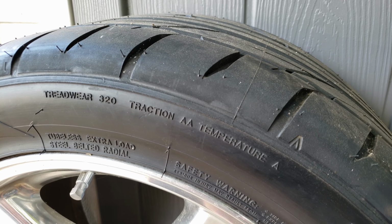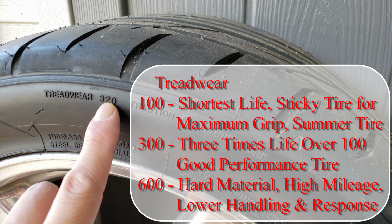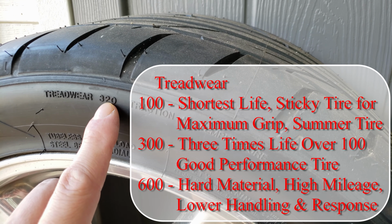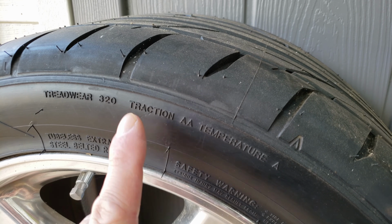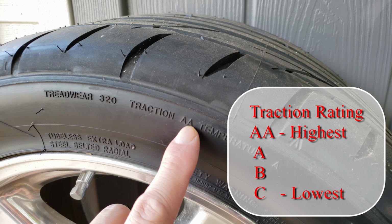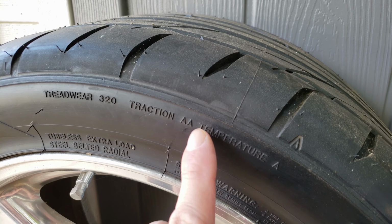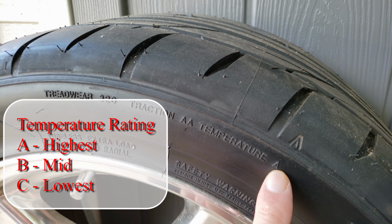Here we got our treadwear followed by a number. This number indicates the lifespan of the tire. The lower the number, the less the tire will last, while the higher the number, the longer the treads will take to wear down. Followed next by our traction rating, which is basically the tire's ability to stop on the wet pavement. This AA rating being the highest rating, meaning it stops the best, while the C rating being the lowest rating you can get.